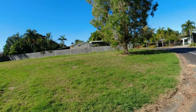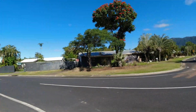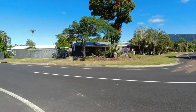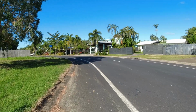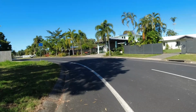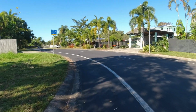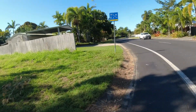Right, I'm at Albatross, just heading down from the top of Albatross. There's a road I've got to go off to, I think to the left, to get to the Deep Creek Estate. There might be a sign for it actually. So yeah, I haven't been down here before. That's a nice good double-story place.